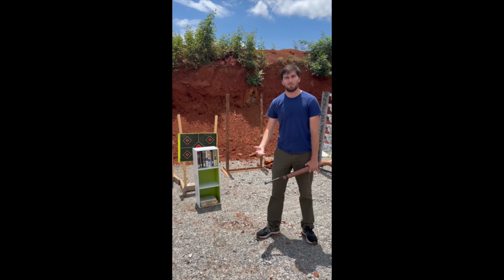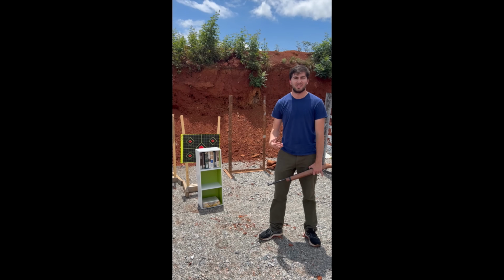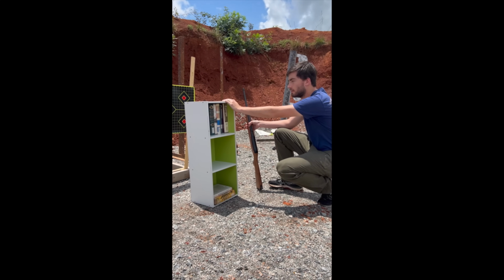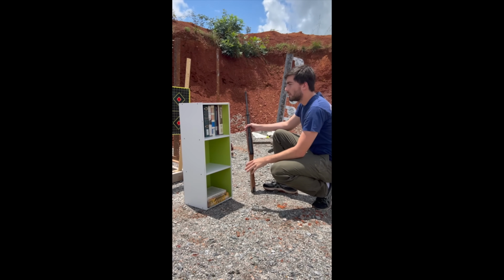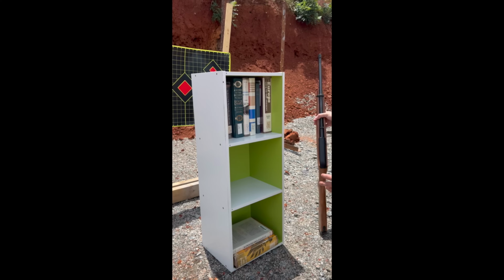So if you live in an apartment and you share a wall with somebody, or whether you're in kind of a cookie cutter house and the walls are pretty thin, this might matter to you. So what we've got here is a cheap little Amazon bookshelf that costs like $20. And we lined the top with some older books that we took from a library.